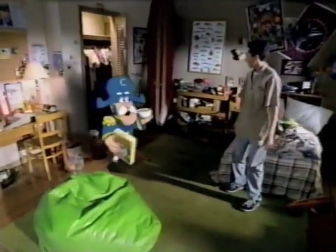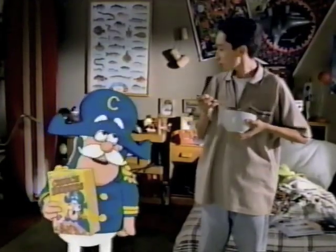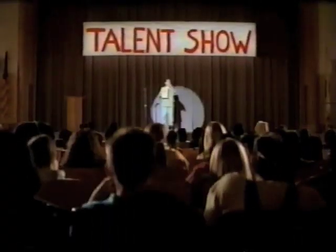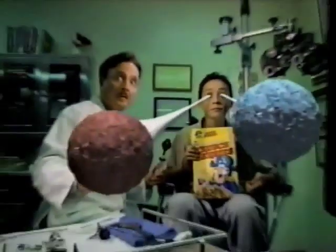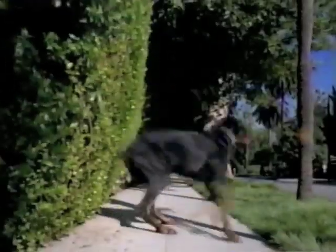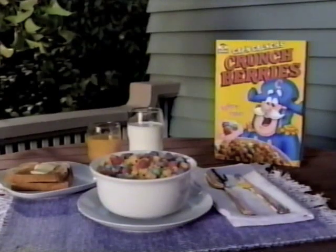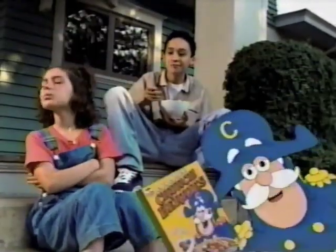Then try the big berry taste of my Crunch Berry cereal. All right, Crunch Berries. Whoa, that was cool, Captain. Read the bottom line, please. No problem. The eye-popping taste of Crunch Berries is part of this balanced breakfast. Mom, he's doing it again! You and the captain make it happen.